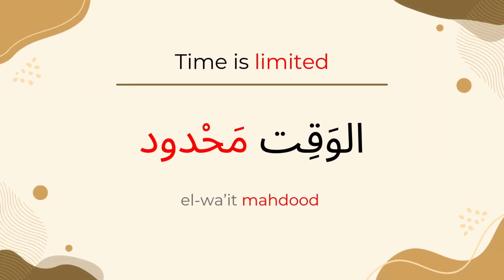Time is limited. الوقت محدود. الوقت means time and محدود means limited and is our adjective that is in the masculine form. الوقت محدود. And notice here how the qaf in الوقت is replaced by a glottal stop or hamza sound, which is common in many Levantine dialects.